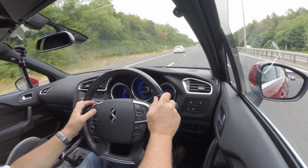Both the electric door mirrors work, as do the windows. Very, very tidy car inside and out. Been well looked after.